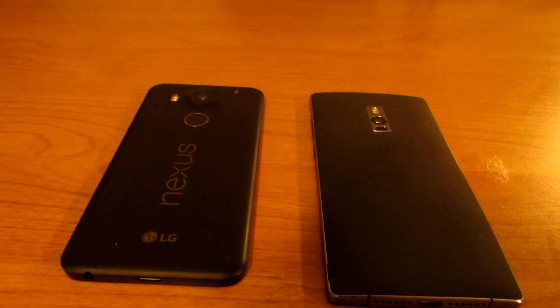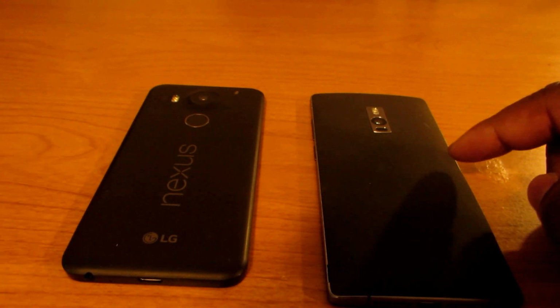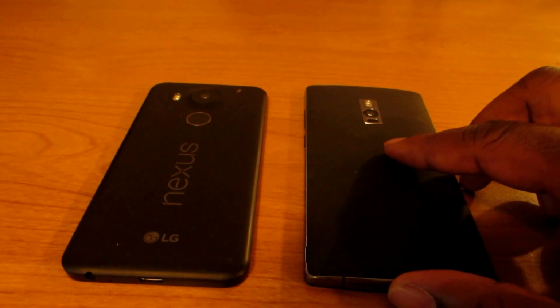As far as charging is concerned, the Nexus will charge faster than this OnePlus 2, just as a heads up.